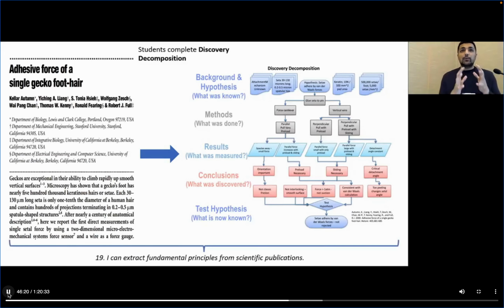We connect this back to what we think students are doing by asking them to answer the following question on a Likert scale: I can extract fundamental principles from scientific publications. Surely, and we hope that when they're doing discovery decompositions over and over and over again, they're getting better and better at extracting fundamental principles, because that's what the discovery decomposition is.